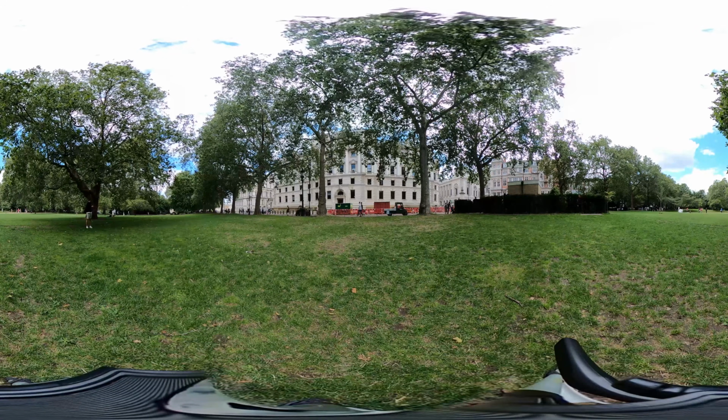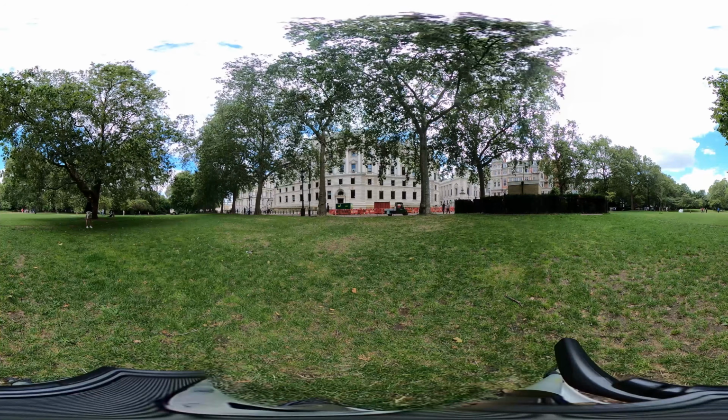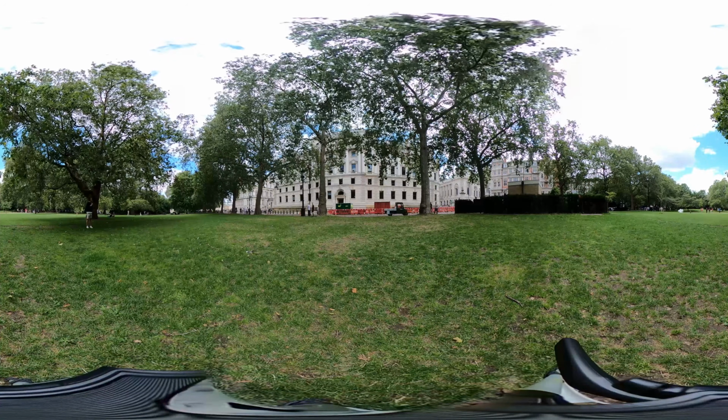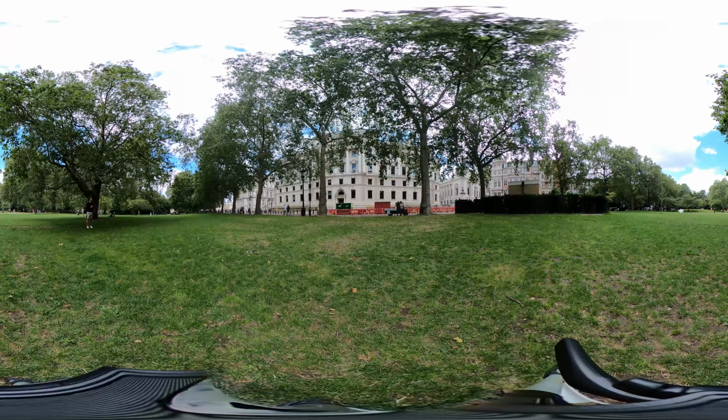As we make our way to our next destination, we take a moment to stop on the outskirts of St. James Park. We'll take a closer look at the park later, but we want to take a moment to appreciate the green that London has to offer.